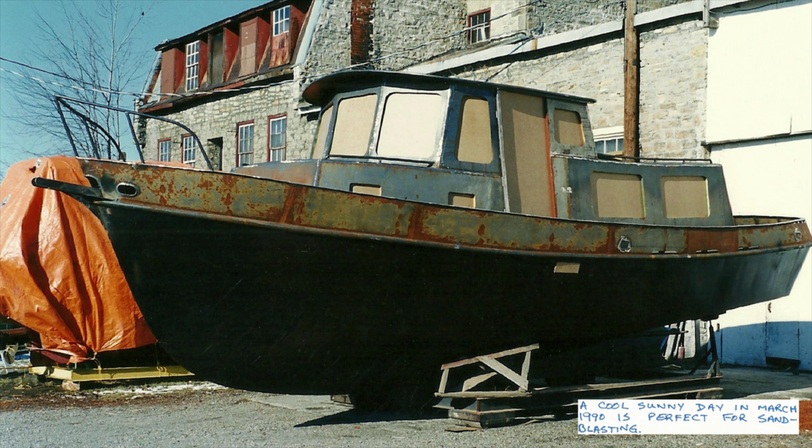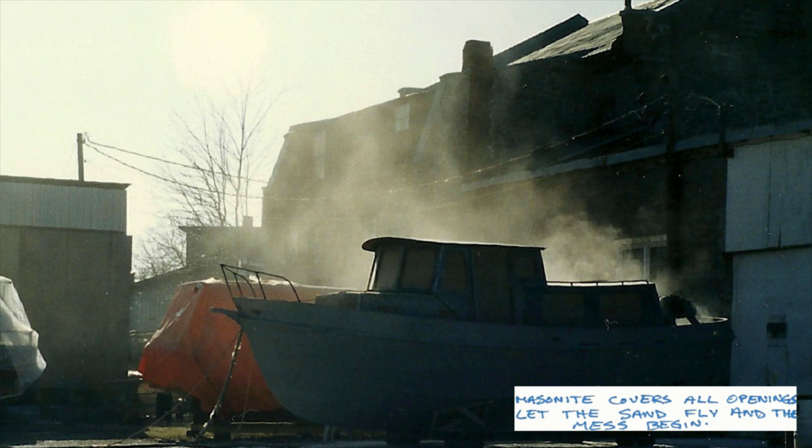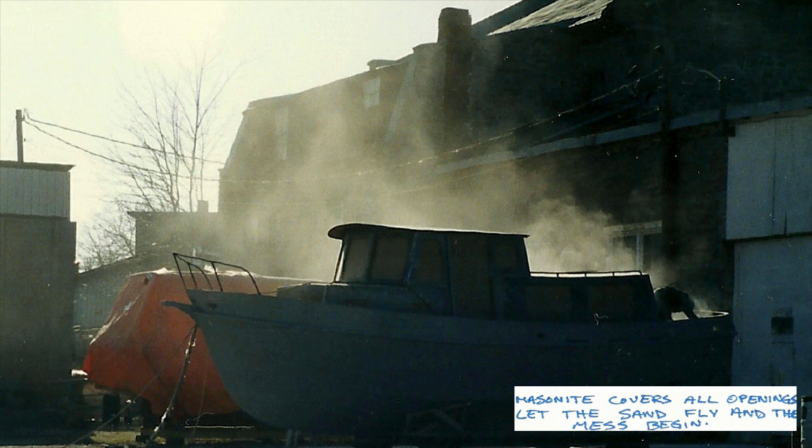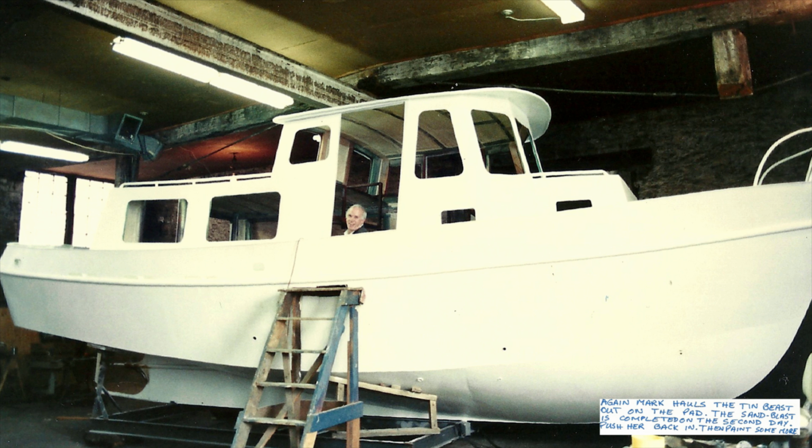March '90. Cool sunny day, perfect for blasting. Openings are covered. Let the sand fly. While the rest of the world sleeps, Lynn, Brian, and Gerry paint. Mark hauls the tin beast out. Sandblasting completed. Back in, more paint.